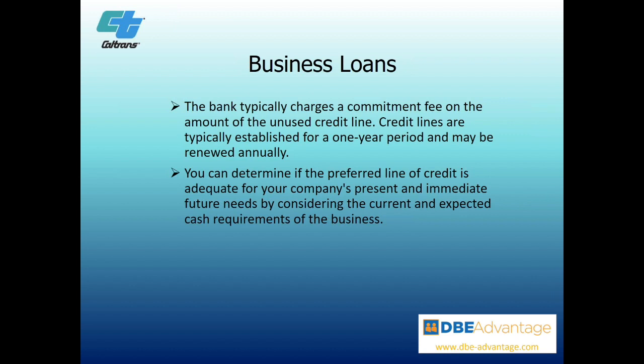If the line of credit is adequate for your present and immediate future needs by considering the current and expected cash requirements of the business. It's really easy to say, sometimes it's hard to do. But someone once asked me what it took to start a small business, and I said, a stomach of steel and a very good relationship with your bank. And that was 15 years ago, and I would still say that today. It still takes guts of steel and a very good relationship with your bank.